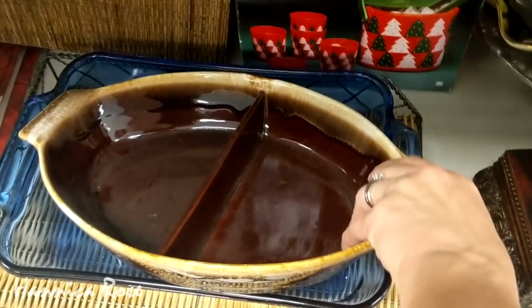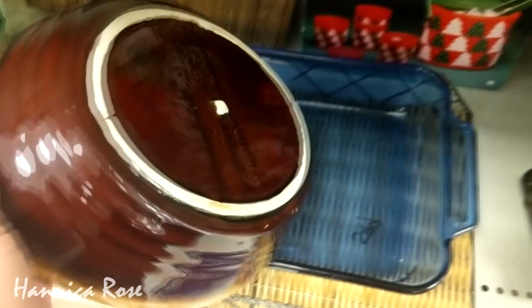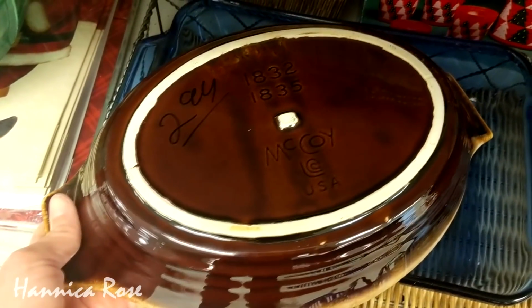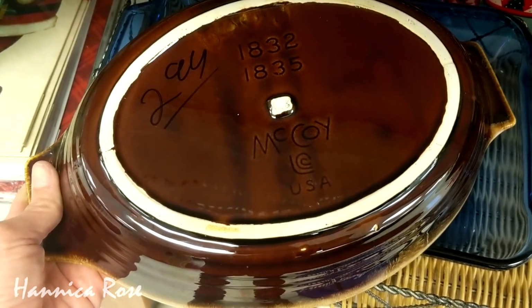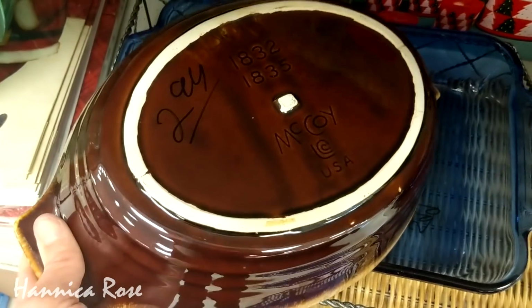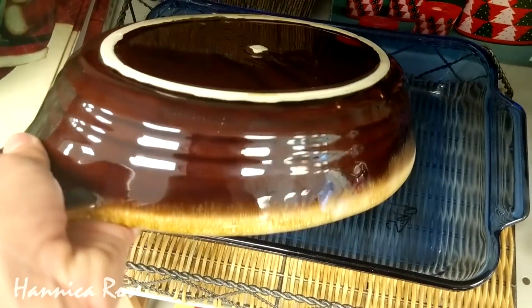I came across this lovely little brown glaze McCoy baking dish, and I know this stuff is pretty collectible. I decided to leave this behind for someone that may be a collector and might enjoy adding this piece to their collection.